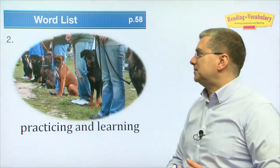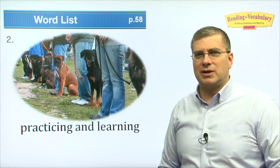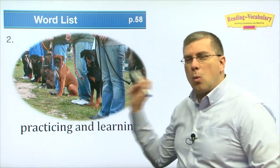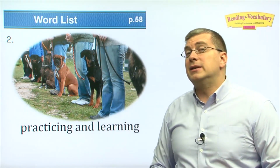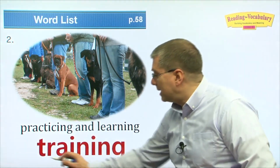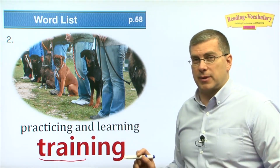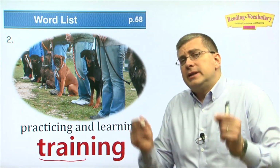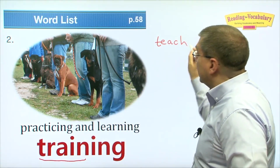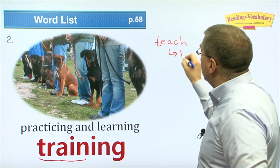Okay, next one. Number 2, what's going on? There are many dogs, right? Do you like dogs? There are many dogs here, and they are practicing and learning. What are they doing? We can say they are training. To train is to practice and learn something. Now that's interesting. What is the difference between train and teach, right? Right now, I am teaching you guys. I am giving you knowledge.